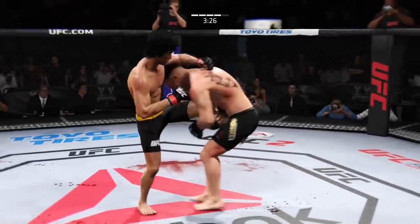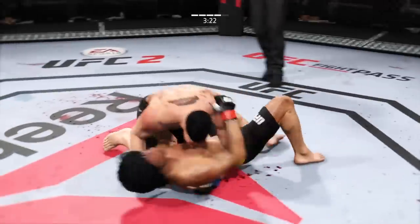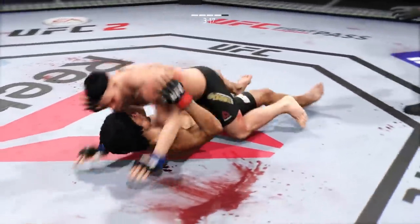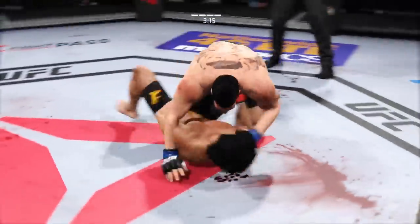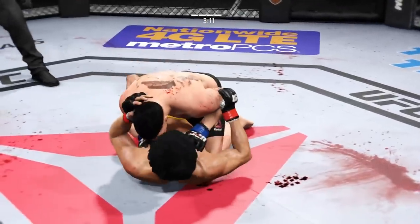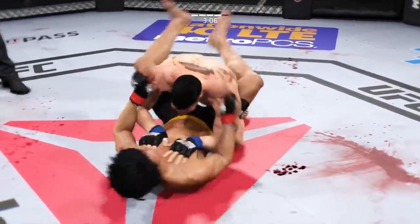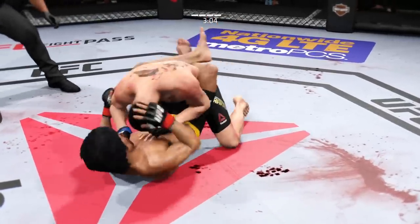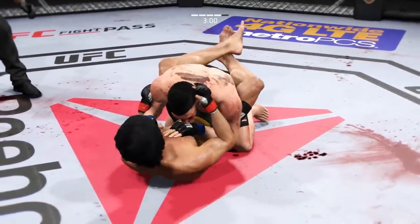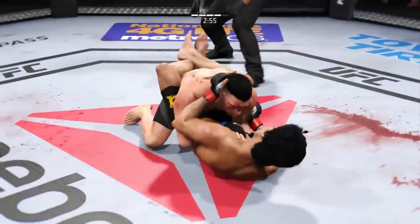Trying to stay out of trouble here. Oh, he completes the suplex. Wrestling right there. Oh, big shot. Trying to get the mount. Transitions to full guard. 3 minutes remain in the round. Transitions back to half guard.